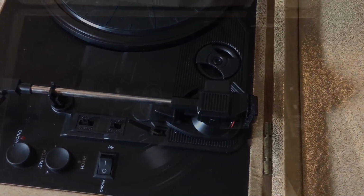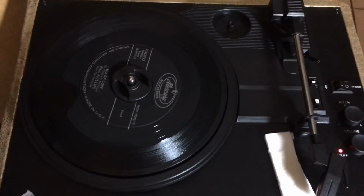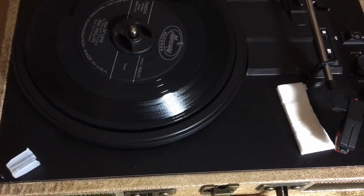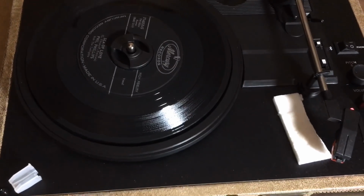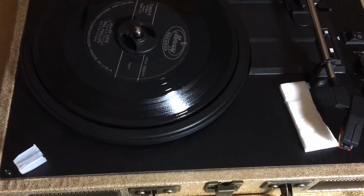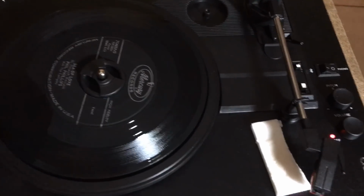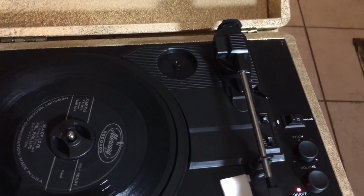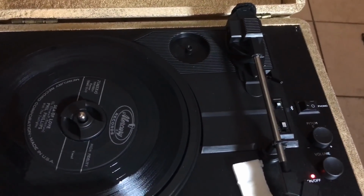Let's see how we made out. I'm really impressed. I have to say, just with those little tweaks, the internal fiberglass, it really brought out some, I don't want to say bass, but it improved the low frequency performance of this little Crosley. And with regards to the counterweight, do what you want to do, or what you don't want to do.